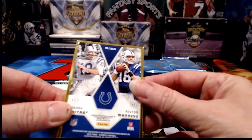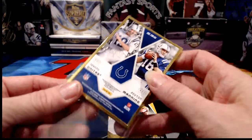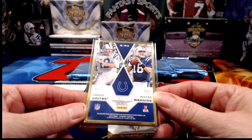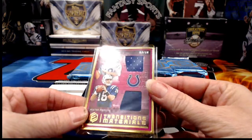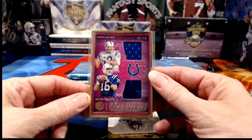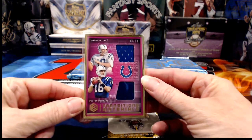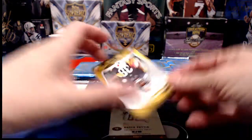Whoops. Oh, Colts, Greg, look what you're about to get. This is so cool, man. This is Johnny Unitas and Peyton Manning combo relic numbered to 10. That, framed, of course. All the relics in here are framed. What is my computer screen doing over there? Sorry. Keeps trying to time out on me. That is pretty sweet for the Colts.